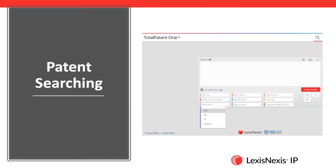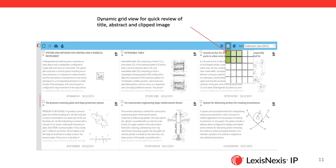So if you want to go to the next slide, or if there were any comments there, I'll show you this. This is one of the things that we do to enable some quick review. This is something that we call our dynamic grid view. This is a screenshot of that. You can put on the screen anywhere from 1x1 to 5x5, which would be 25 documents at the same time. And we'll put up there the title, abstract, and clipped image if available. Depending upon the area of art you're in, that's going to be more relevant in some than in others. But it enables you to quickly page through and say, okay, is there anything here that looks like there's a red flag? Or am I good to go, at least to make that race to get the provisional?